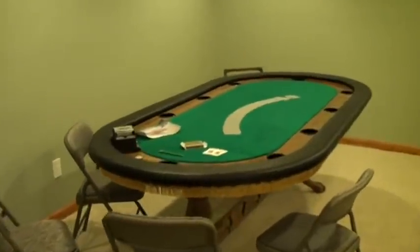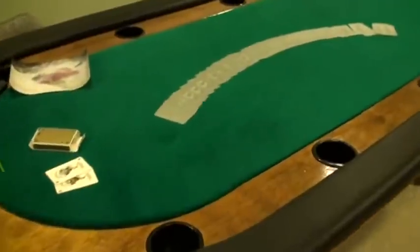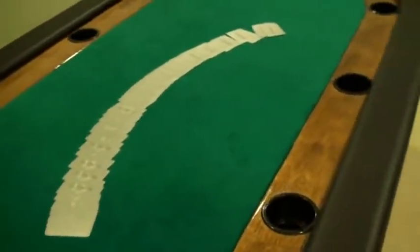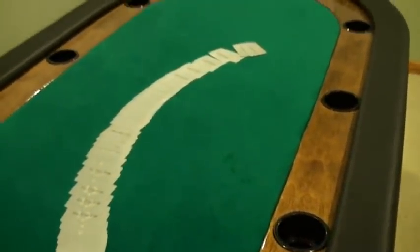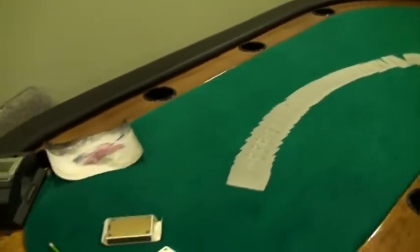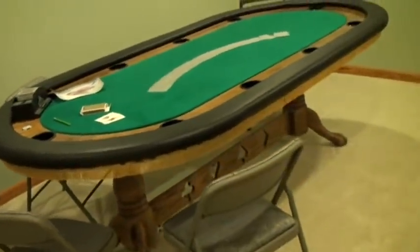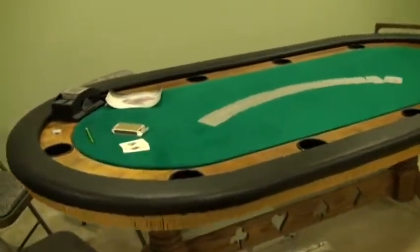This table here I actually built probably about 5-6 years ago. Got into playing poker quite a bit, so I decided to build this. Unfortunately, I've probably seen 5 or 6 good games on it. It's been a while since we played poker. But anyways, this is my game room.